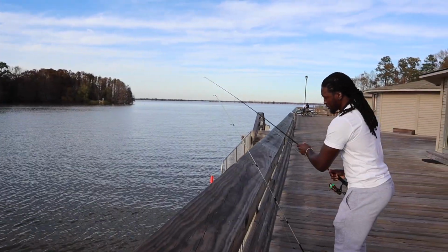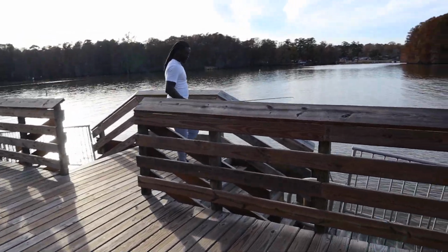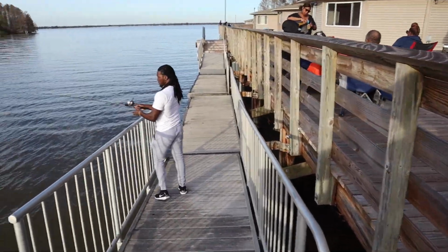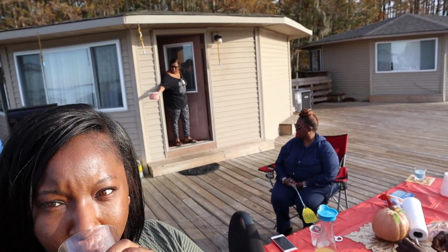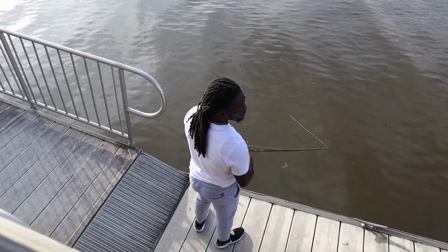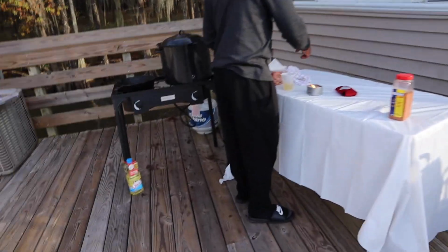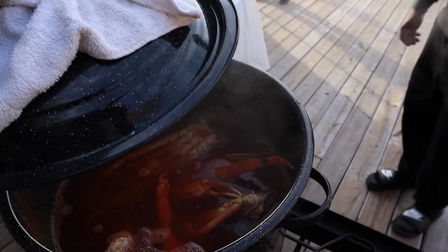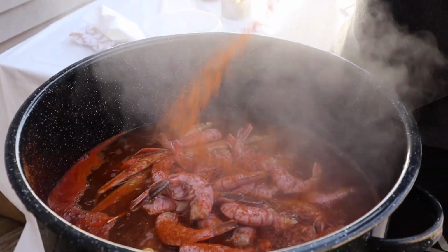Come on, fish. Y'all, so I'm about to eat some gumbo. What you doing? Trying to catch a fish. What's going on over here? Look at that. You done fogged up the camera. That's how you do it right there.